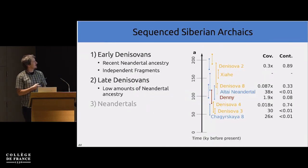And so we have this pattern, right, that the early Denisovans that we have long and very recent Neanderthal ancestry. Long fragments mean that the ancestry is recent. And the fragments are in different positions of the genome, so it's likely not the same event, but the most likely explanation is a distinct event. Whereas in the late Denisovans, we have lower amounts of Neanderthal ancestry.